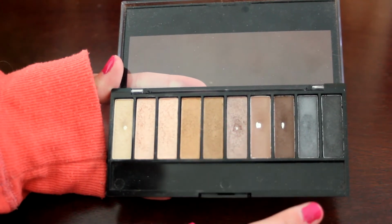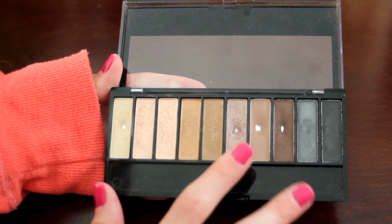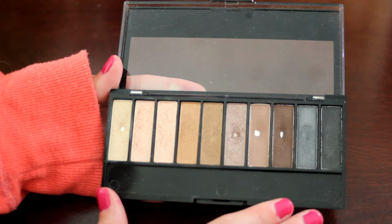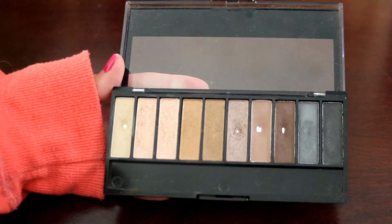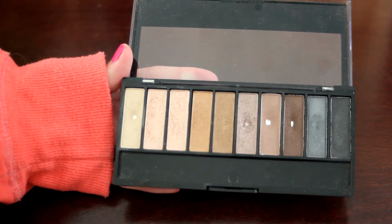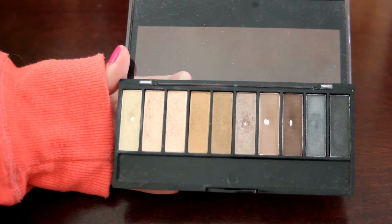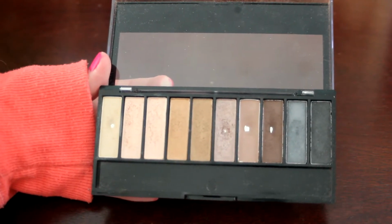So if we were just basing it off of the shades, this would definitely be close to the top. But as a whole palette, this isn't one that I use all the shades in. I really only use the 4 shades I have pan in here. And I just really felt like because of that I couldn't rank this any higher. There's nothing wrong with the other shades, it's just personal preference, really. It's what it comes down to, and there are just palettes in my collection that I want to use more.